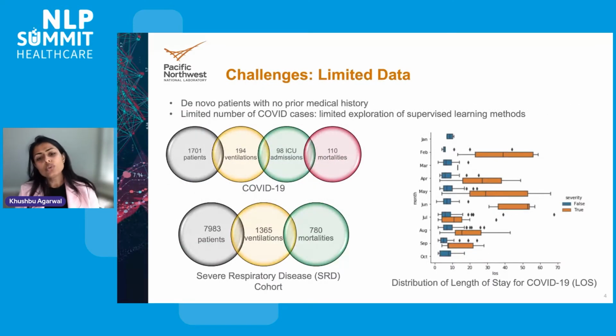So I talked about two primary challenges in predicting COVID-19 outcomes. Let's talk about the first one, which was limited data. As patients were coming in, these patients did not have a large longitudinal history associated with them. The patients would just come in, and when this work started, we only had 454 COVID patients, and a smaller percentage of them actually had an ICU or ventilator outcome. So it became really hard for us to train a supervised model with these kinds of outcomes.